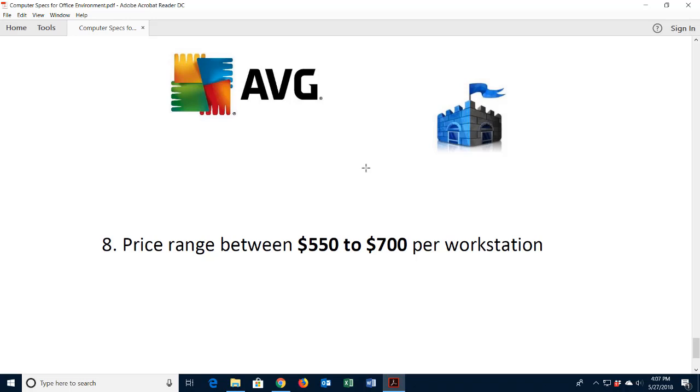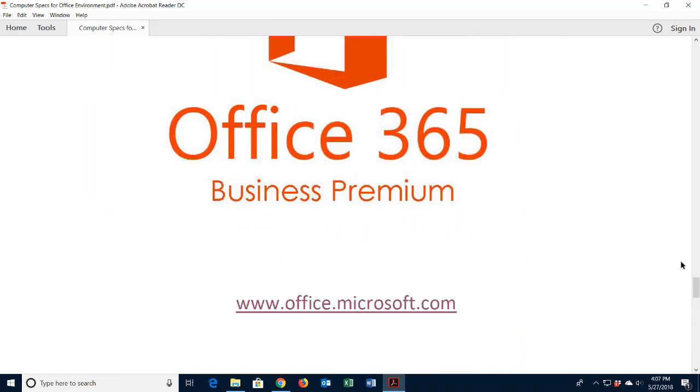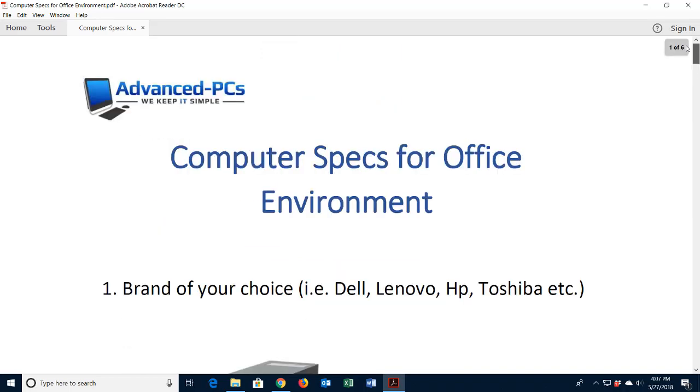And if you go with these standards, you're looking at a price range of about $550 to $700, depending on where you go to purchase the product, the workstation. Sometimes you can get it a little bit less, again, depending on what you're shopping around and which vendor you're using and all that good stuff. But I just wanted to give you a ballpark. So these are pretty much the 7 standards. These are the specs that I recommend. Okay, let me just go through them real quick.